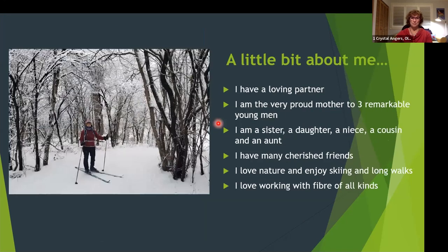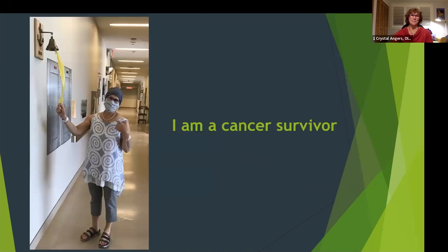Outside of my medical physics profession, I have a full life. I have a loving husband, and together we have raised 3 remarkable young men. I have a large, close, and loving family, and many cherished friends that provided me with tremendous support during my illness. In my spare time, I enjoy skiing, going on long walks, and I also love working with fiber of all kinds. I now consider that I have added a third perspective to my radiation oncology experience, and that is the patient perspective.